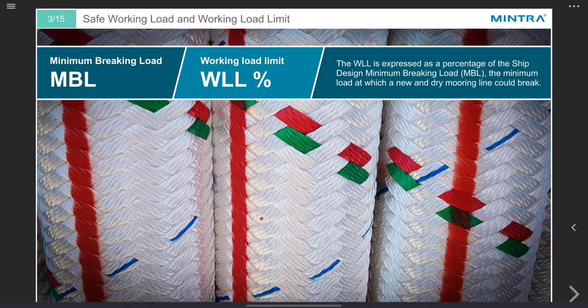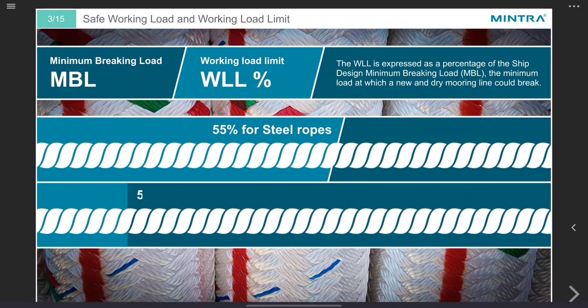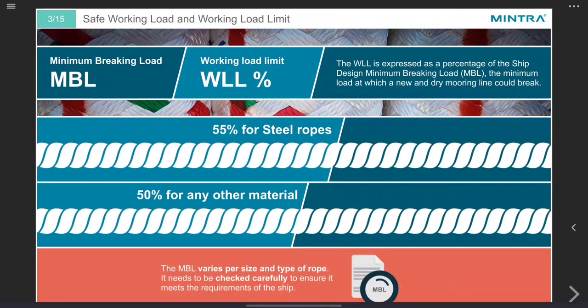The WLL is expressed as a percentage of the ship design minimum breaking load, MBL, the minimum load at which a new and dry mooring line could break. It is 55% for steel ropes and 50% for any other material. The MBL varies per size and type of rope. It needs to be checked carefully to ensure it meets the requirements of the ship.